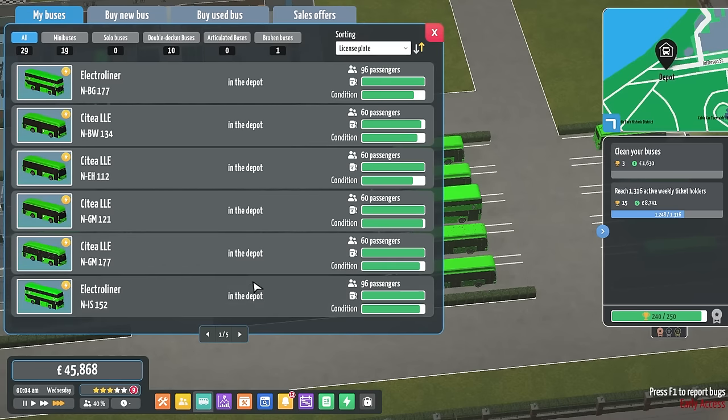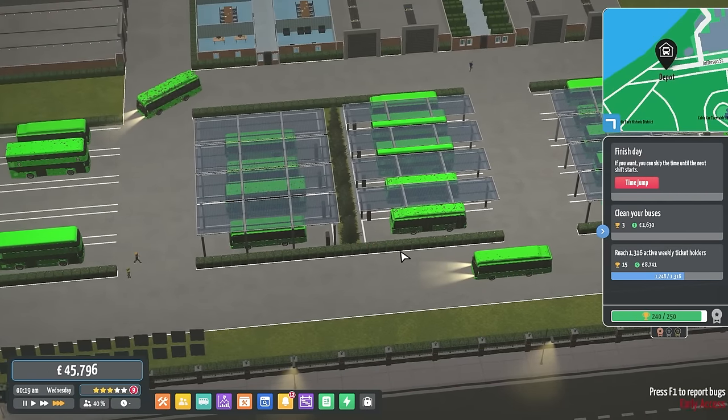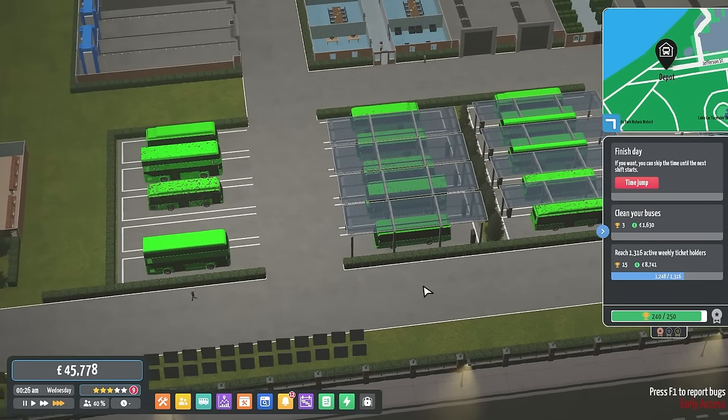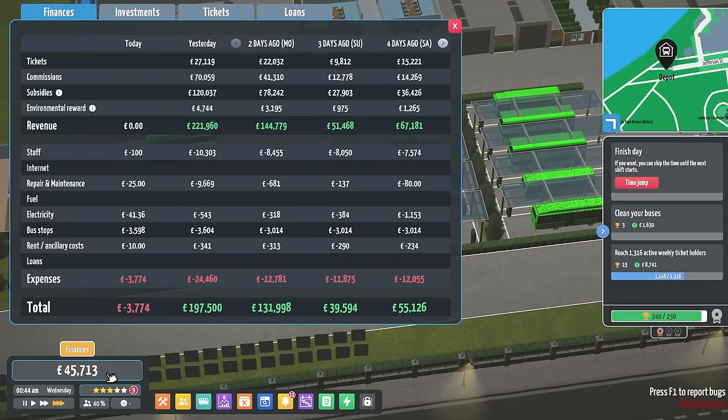But I now have a total of 29 buses. 29 buses in my company. Holy moly, have times changed. They really have. So what we now need to do is, because we're going to be making an exuberant amount of money, there's no question about it, ridiculous amounts of cash at this point. Look at that, nearly 200 grand yesterday. We made over 200 grand in revenue, but pure profit, damn.